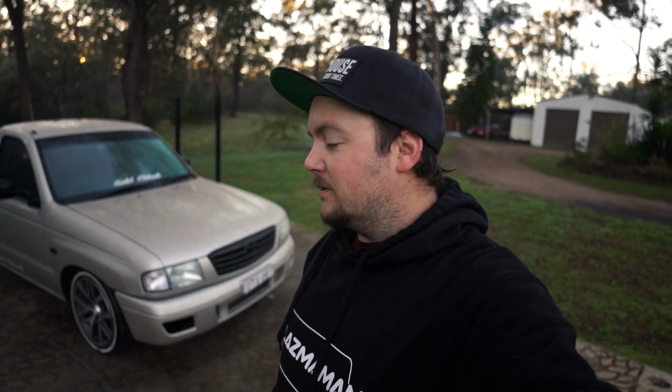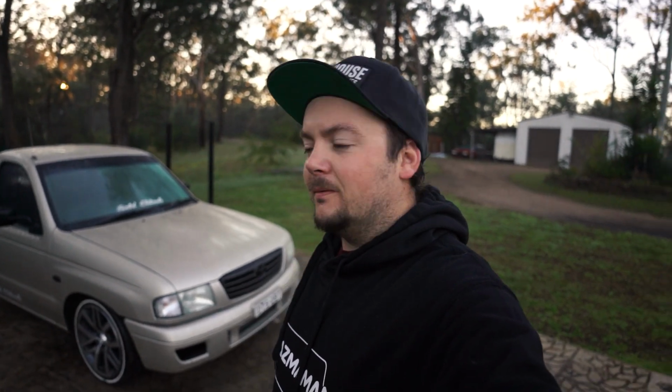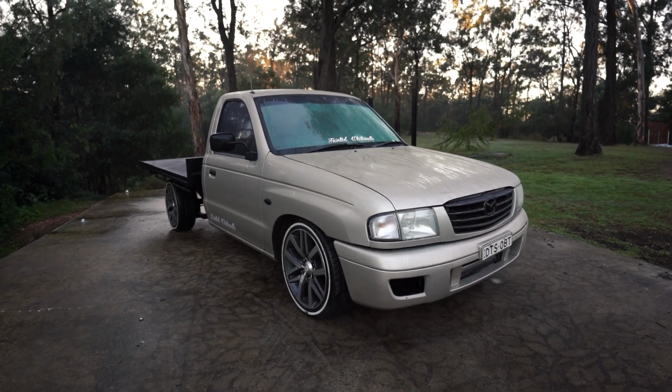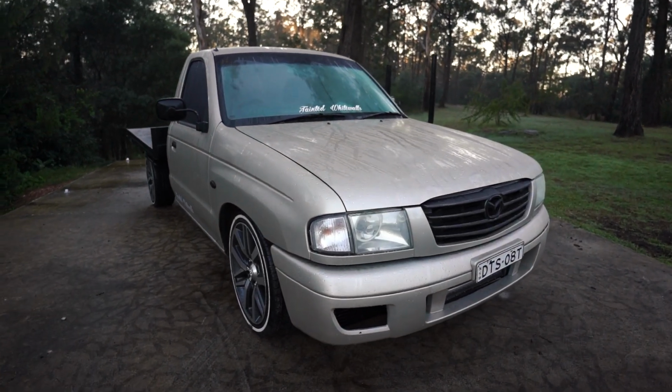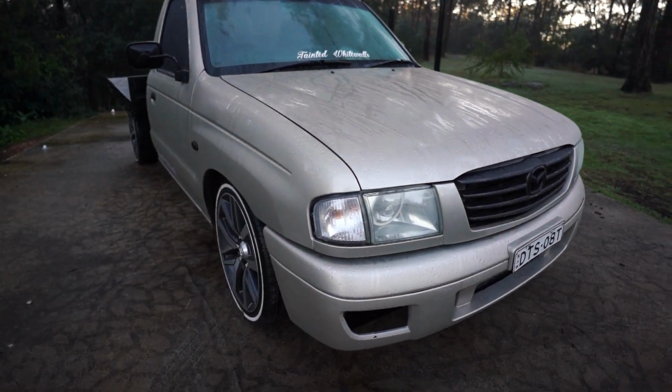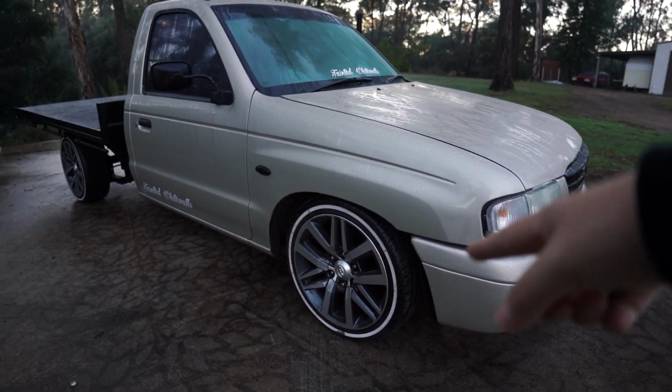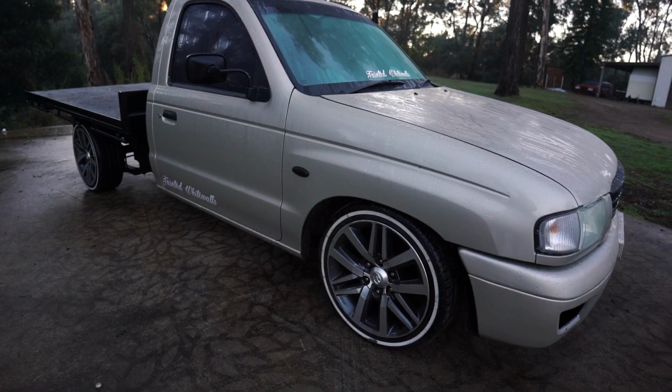Should be interesting. So I'll give you a walk around of the ute. Bear in mind I am at my property, so there's a shit ton of birds making weird noises, but let's take a look around. So it's pretty straight. I'm pretty happy with this, eh? Nice champagne colour. These are 18s, which suit this truck down to the ground, which I'm very happy with.